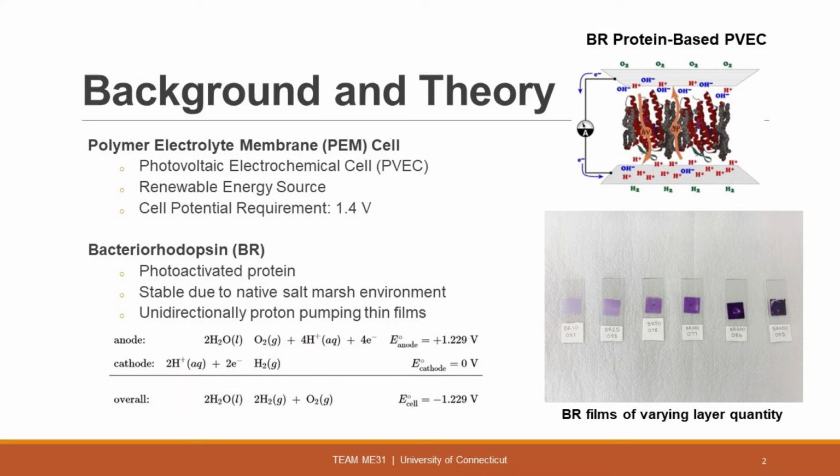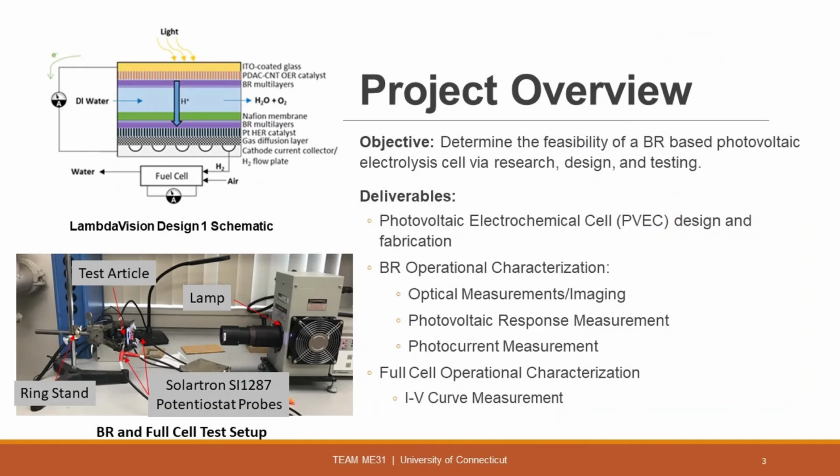membrane of the archaebacteria. Lambda Vision has developed a method for layering BR onto ion-permeable scaffolds, allowing them to create BR thin films ranging from 10 to 400 layers of protein, as shown in the bottom right. These films were created such that the orientation of the BR layers forms a unidirectional proton gradient, as represented in the picture on the top right, which correlates to a high photoelectric conversion efficiency.